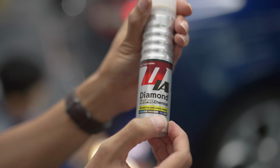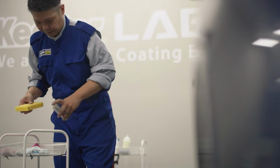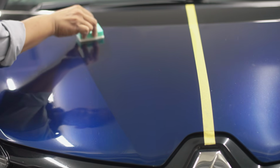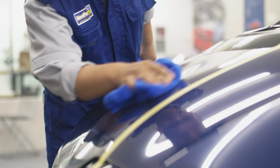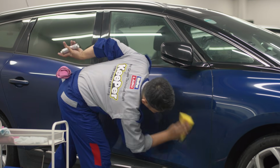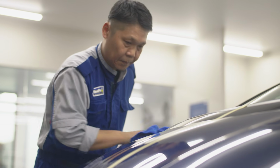Now that the paint surface is prepped, the next step is to apply a diamond glass coating. KeePer Labo's technicians actually spent 2 whole months living in Japan to train for this, and the company has a one-man, one-car policy. That lets each technician focus on making sure every part is properly coated. And every once in a while, a master technician from Japan drops by just to keep an eye on things. They obviously take workmanship very seriously in Japan.